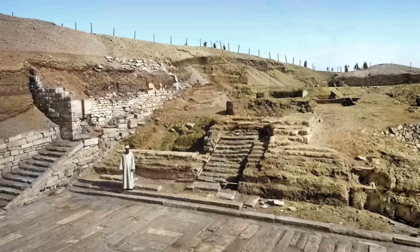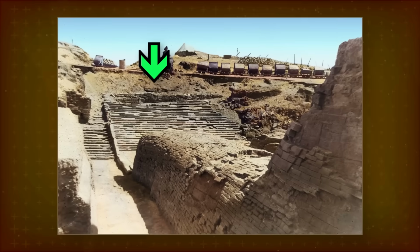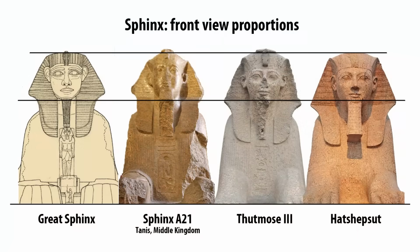In the New Kingdom, an observation platform was built in front of the Sphinx, on top of the Old Kingdom temples. This should not be confused with the Greco-Roman platform built on top of the Egyptian one. But from these platforms, you see the front view, which is similar to other Sphinxes, proportion-wise.